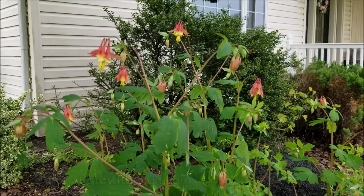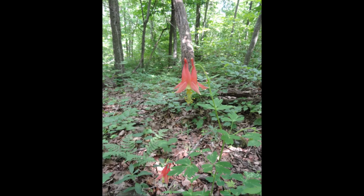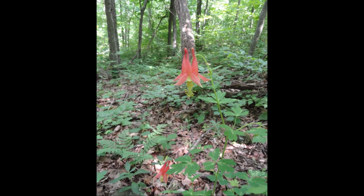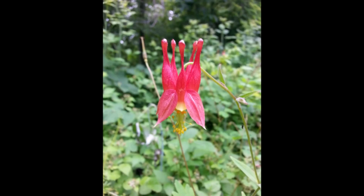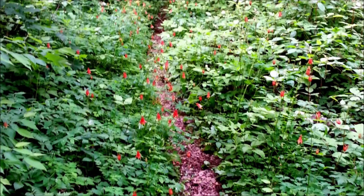But these things grow in full shade, full sun, partial shade. Partial shade is about the best for them. But this is an example of one in deep shade in Shenandoah National Park. I found a whole lot of columbines there over the years. And look at this little hiking trail. Look how many little red blooms there are. I enhanced that so you could see it better because my picture just couldn't do it justice.